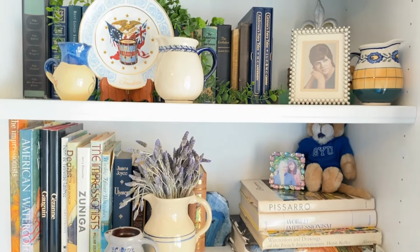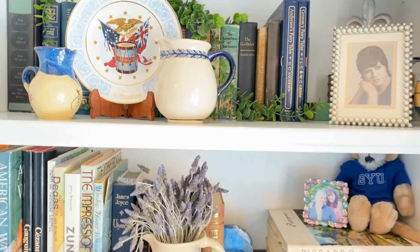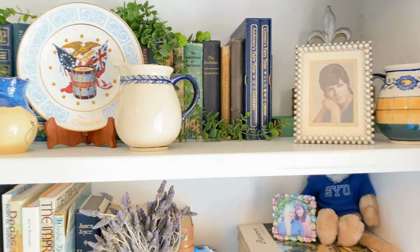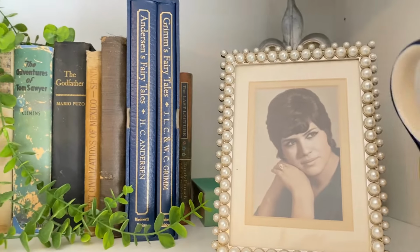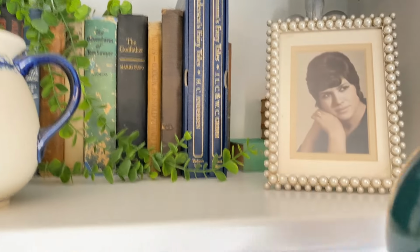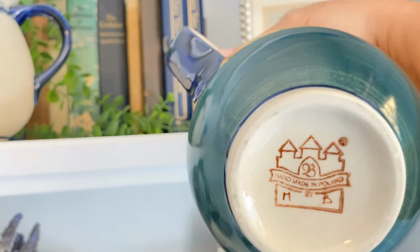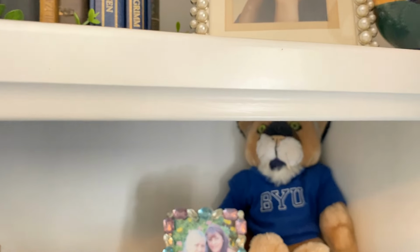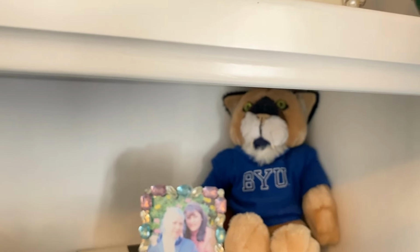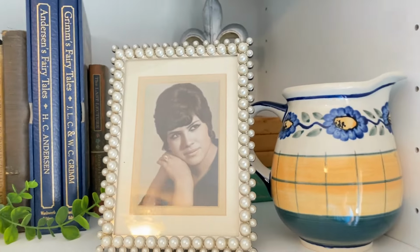This is my picture slash creamer display, of items that I have recently found that I am in love with. So here is, this is Polish pottery, and it's something that I found at the Salvation Army in Gilroy, I believe. And this was so cool. I just think it is beautiful. So I have it here next to my mom's picture.